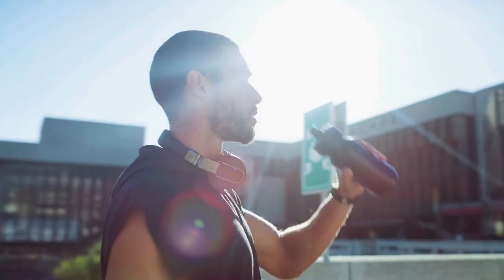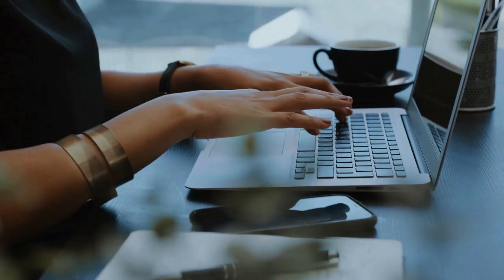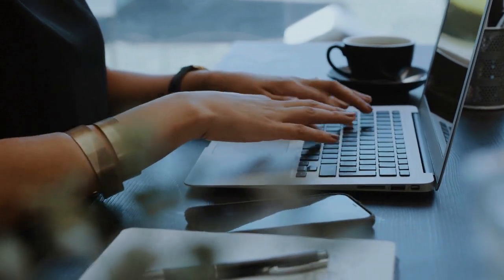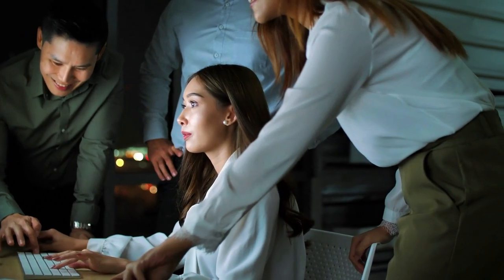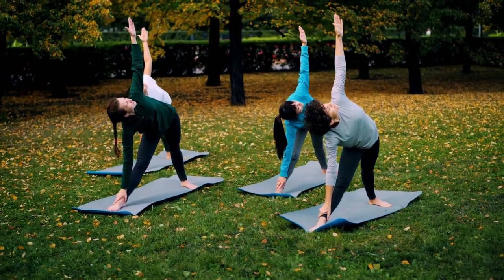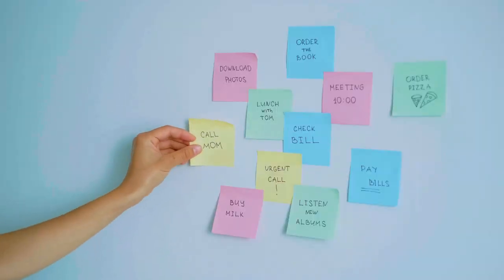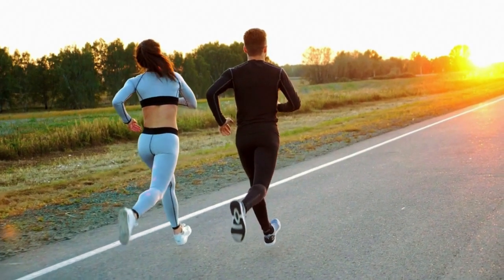Remember, staying hydrated helps support cognitive function, regulate body temperature, and flush out toxins, ultimately contributing to your overall health and productivity as a busy student. Remember, taking care of your body is not just about physical health, it's about self-love and overall well-being. By making small changes to your eating habits, you're investing in a brighter, healthier future.